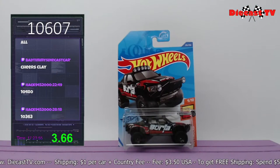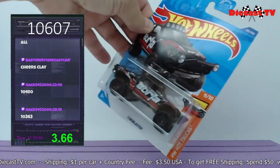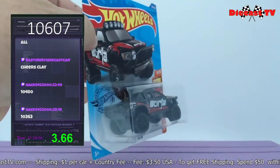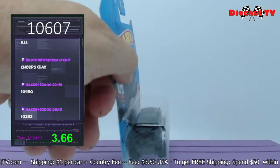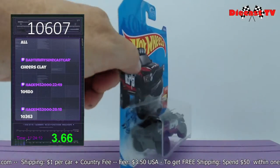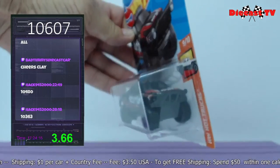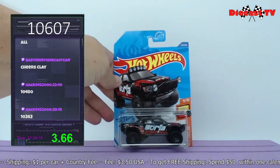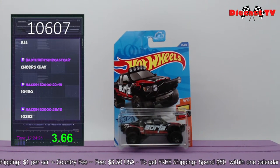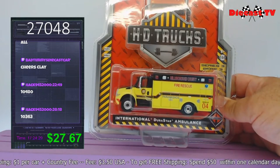Well, doesn't this look like a fun little one from Hot Wheels? We have, out of the Hot Wheels Hot Trucks, number 9 out of 10, the Borla Sand Blaster. Check it out. Doesn't that look like she'd be a whole lot of fun to really actually have out there and drive? Yes, it does. Alrighty, folks. We could actually use that down here in Florida with all the sugar sand we have. If you'd like this one, so simple, just type in 10607.